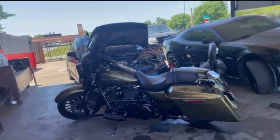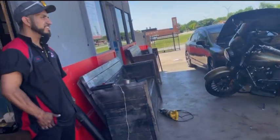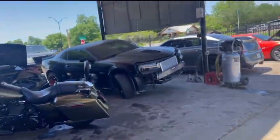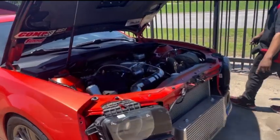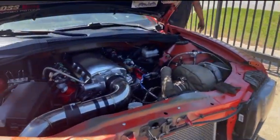What about your car? You finished anything yet? It's getting there. What's all left? Gonna be doing the Intercooler setup.